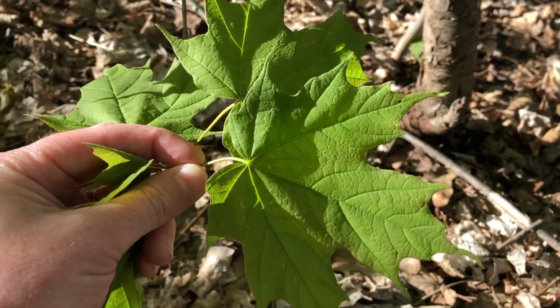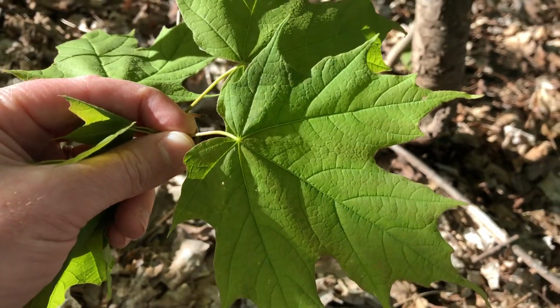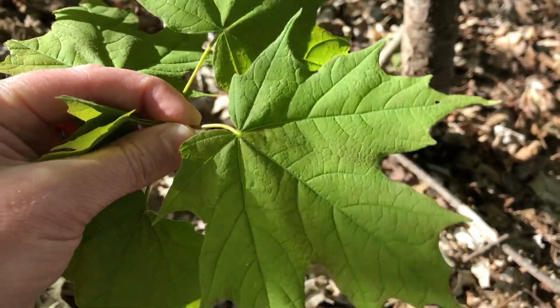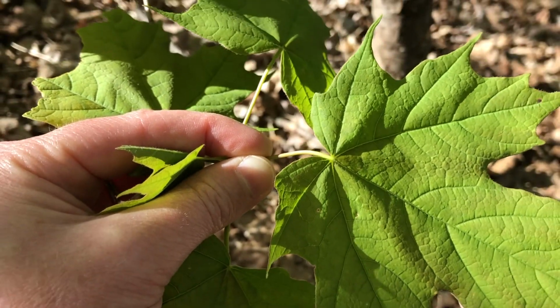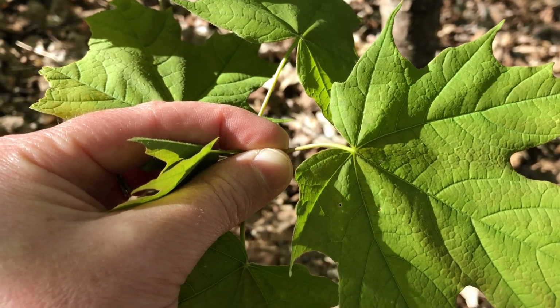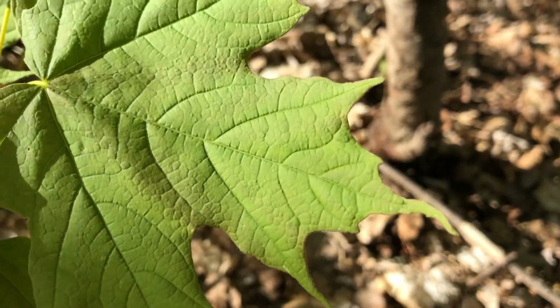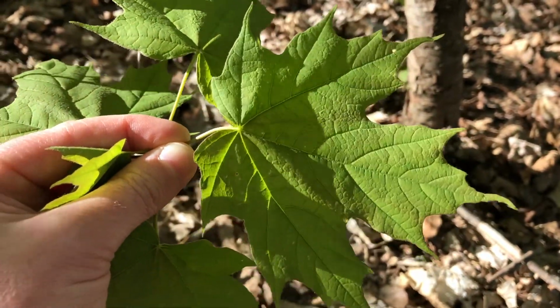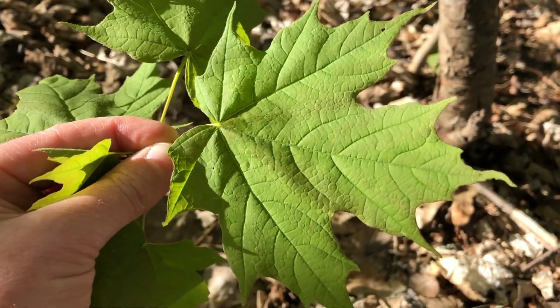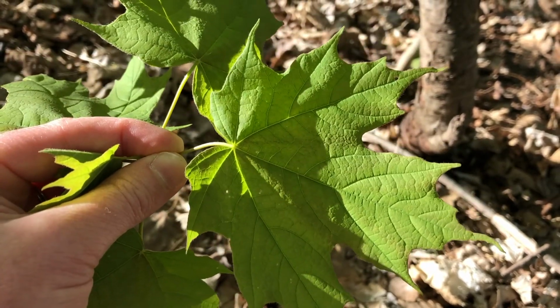But just a little hint on helping to identify the leaf. As you can see here, it has 5 lobes on it, so 5 main points, those 2 smaller points down towards the bottom, the base of the leaf, and then 1 big lobe here, 1 big lobe here, and 1 big lobe here. The nice thing about having 5 lobes, if you're a sugar maple, is that you have the same number of lobes as the letters in your name.